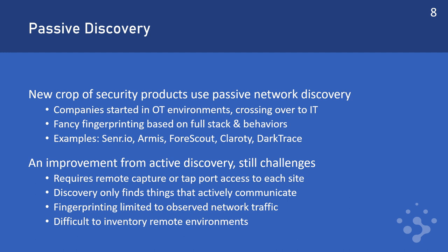The challenge with the passive discovery model, though, is you can't sniff traffic for every one of your subnets, you can't pull these centralized logs out, you don't have any visibility. And there's some other ways to get around that, like Forescout with pulling SNMP off switches and things like that, but it's really hard to get comprehensive coverage with a centralized monitoring model.